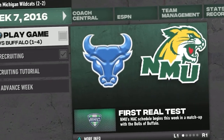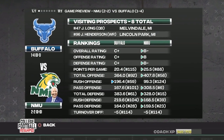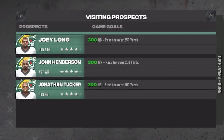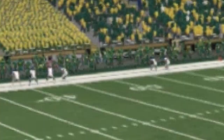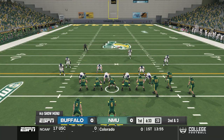Step on in and grab your seats, Wildcats fans, as the NMU Wildcats at 2-2 will be playing their first MAC conference game today against Buffalo. Now, Buffalo's coming in 1-4, and we've had very good numbers against them in the past. Today we have 3 visiting prospects, and they are big ones. We would really like to secure them here today in the Superior Dome at home, the Kibbe Dome.